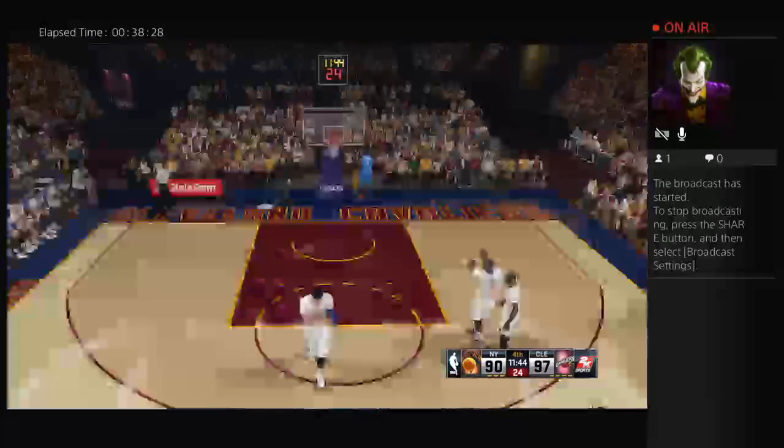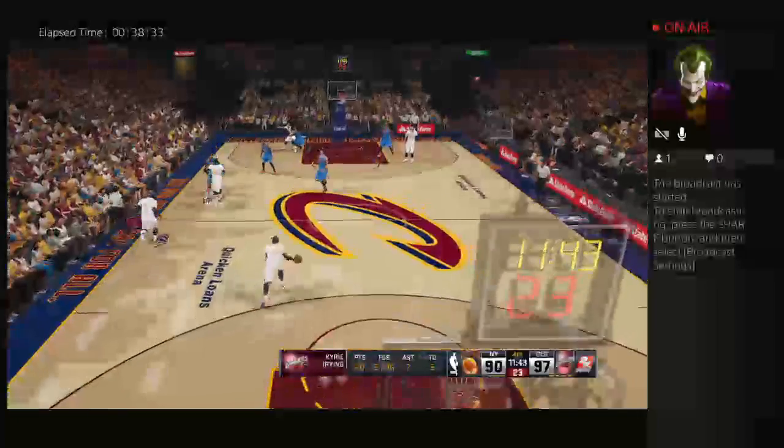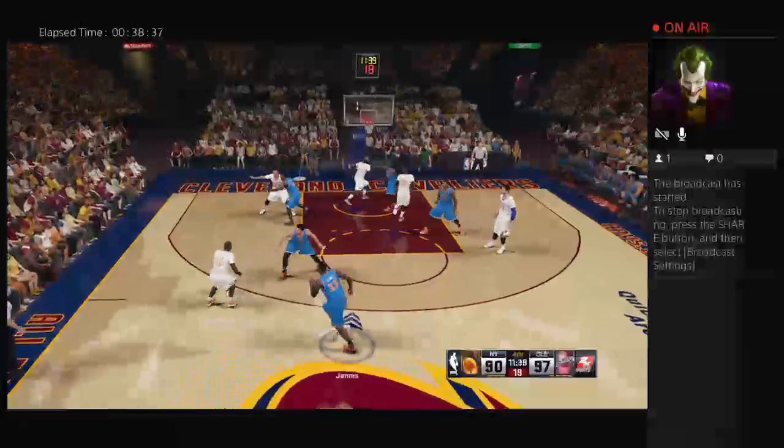And there's the call on Kyrie Irving. That's his 3rd foul of the game. He's got to tighten up his game, guys. That's 5 turnovers for him. Thompson, he's checked in for the Cavaliers. LeBron comes in for Matthew Dellavedova. They double him with James.